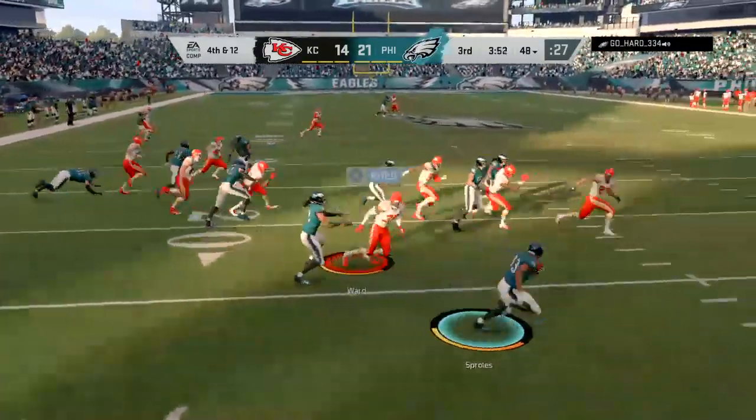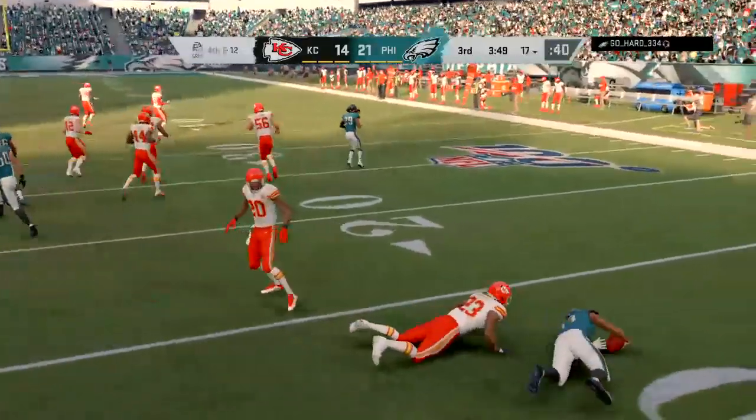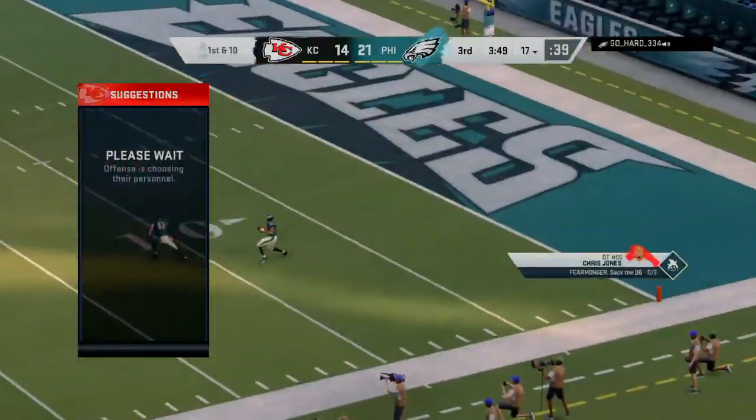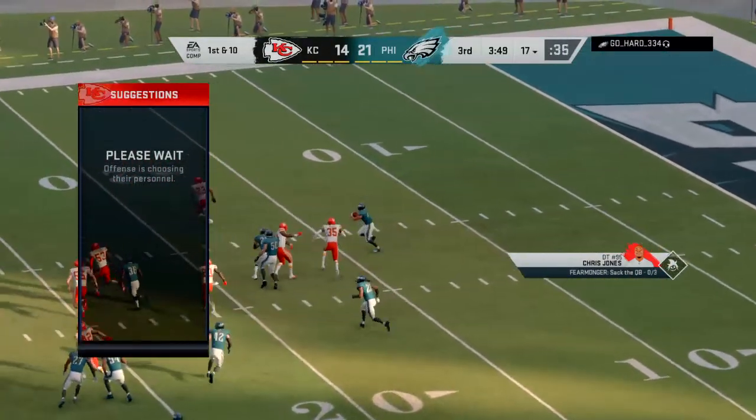Now Sproles. Call it an even 40-yard punt. 7, though, on the return. And out will come the offense as they take over.